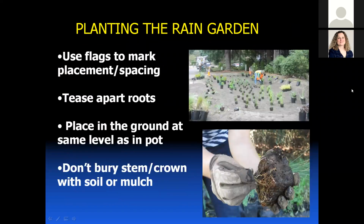Once you've selected and purchased your plants, it's time to get them into the ground. And for big rain gardens like this one in the picture, it's wonderful to use flags to mark your spacing and plant locations for the different types of plants. Make sure you give all the plant pots a deep and thorough watering on the day of the planting. This will make sure that they're nice and moist when they go in the ground.